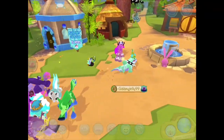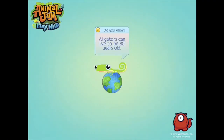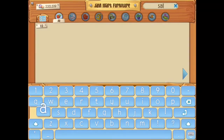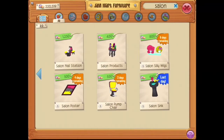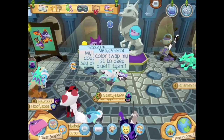Okay. So, before we check out the Summer Carnival, I'm just going to go through all the other stores to see what's new. All that's new here is the Egyptian stuff, and if you know already, the salon stuff is leaving, which I think is kind of sad, because I've had the salon stuff the whole time I've played Animal Jam. Okay, so let's go to Sapphire Shop, even though I have no sapphires, except yeah, I have a few.